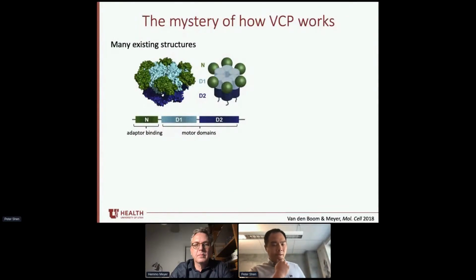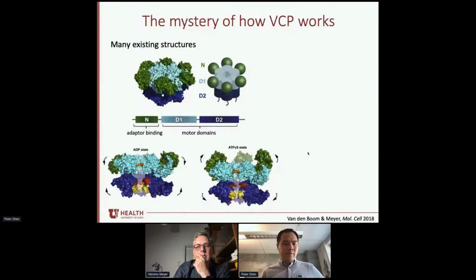And so I won't really give much of an introduction except this one slide here, many ideas which have already been covered by Hemmo. But as he mentioned, and as many of you know, there have been several high-resolution structures of VCP that have been determined over the years. And these consistently show that it assembles into these hexameric rings with the D1 and D2 motor domains in the 6-fold symmetric planar conformation. And major differences that we see from structure to structure is really dependent on the nucleotide state under which these structures have been determined.